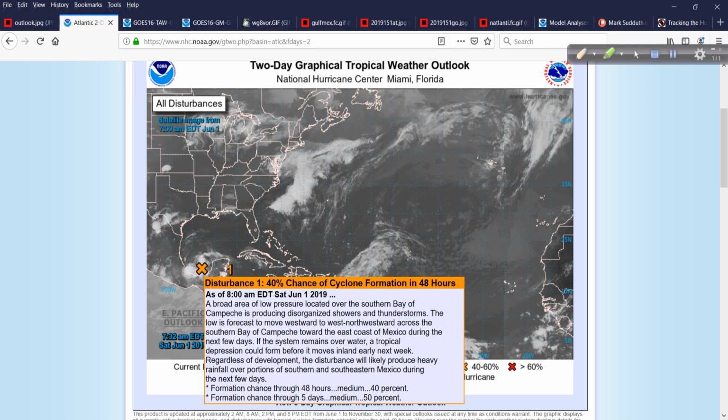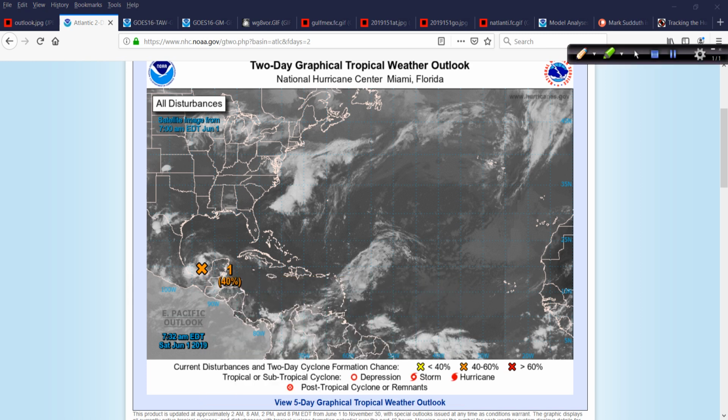What is it? Well, it's a broad area of low pressure, and it is sitting over that fairly warm water of the Bay of Campeche, moving generally west to west-northwest, a typical track, slow mover, not very large, not very organized. And if it remains over the water, then a tropical depression could form before it moves inland this way early next week.